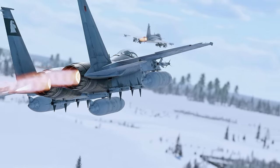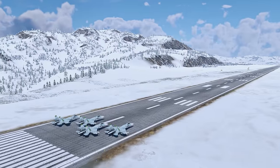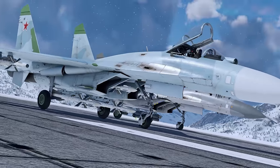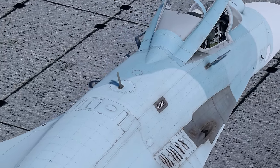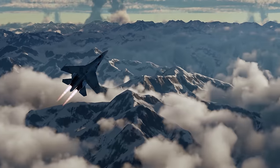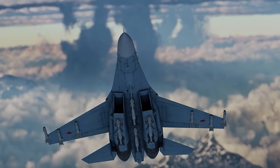Time to see the new vehicles of this winter. For today's episode, we picked one of the most famous and anticipated machines. This is a legendary fourth generation fighter that rose to many challenges. And the name of this aircraft is the Su-27 Flanker.